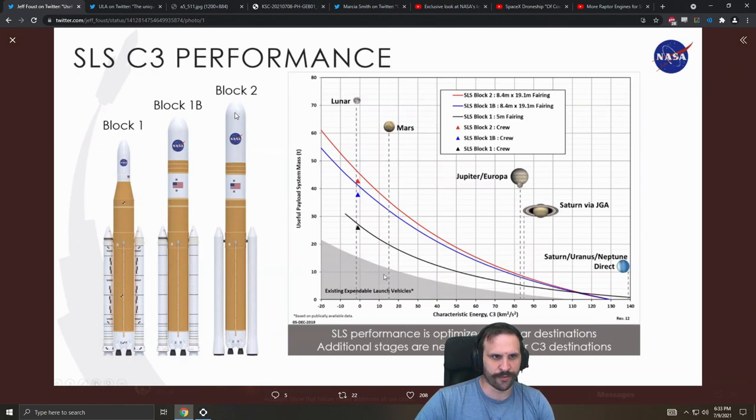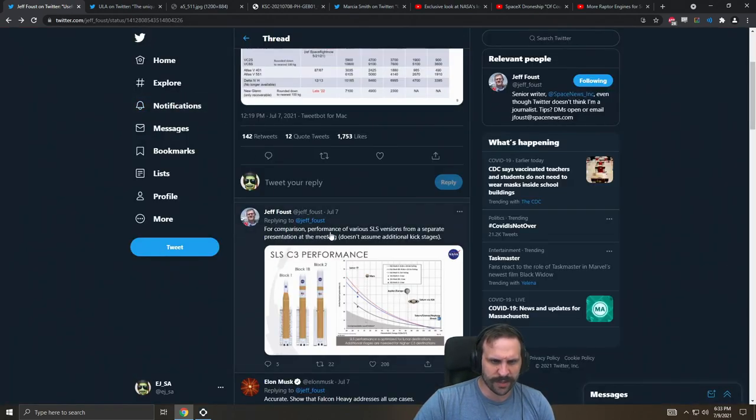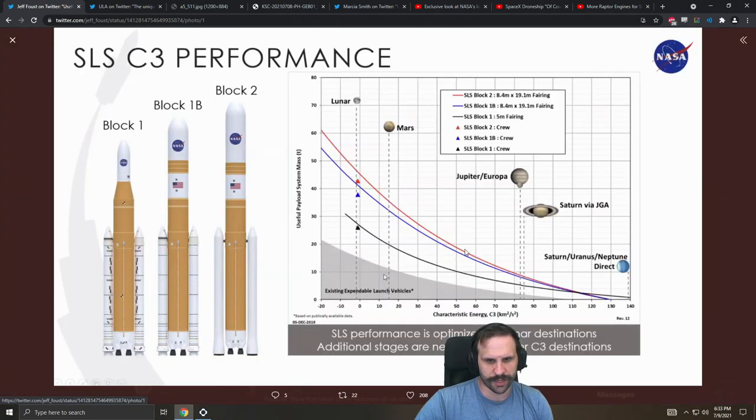Jeff replied to his own thing. For comparison, the performance of various SLS versions from a separate presentation at the meeting. Don't assume additional kick stages. So block one, block 1B and block two, yikes. That's a beast. Okay, so characteristic energy: you'd need 80 C3 to get to Jupiter, 15 for Mars. And we also have payload mass up here, too.